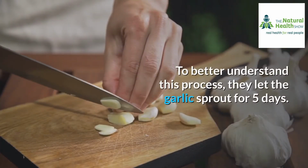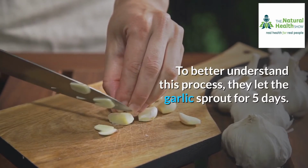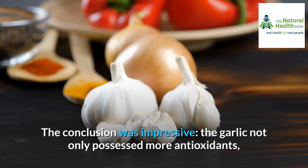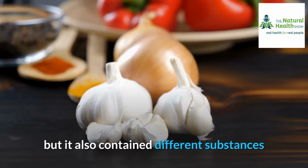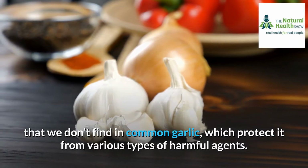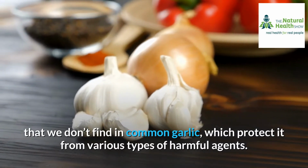To better understand this process, they let the garlic sprout for 5 days. The conclusion was impressive. The garlic not only possessed more antioxidants, but it also contained different substances that we don't find in common garlic, which protect it from various types of harmful agents.